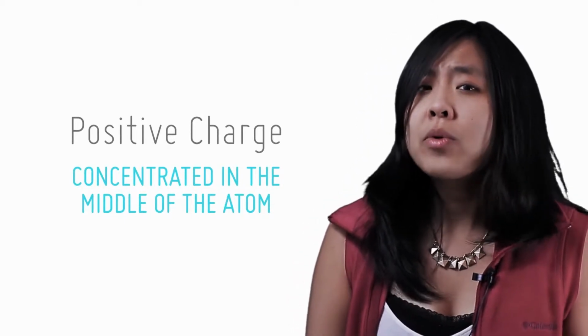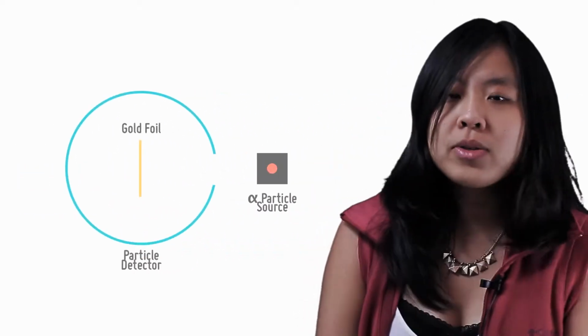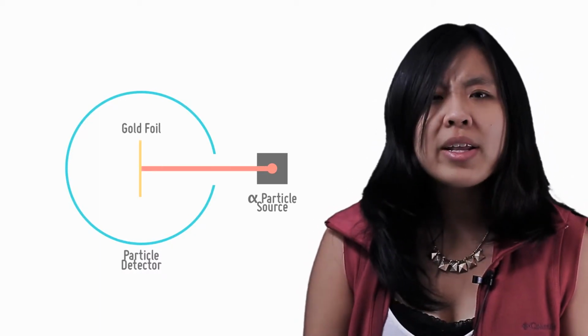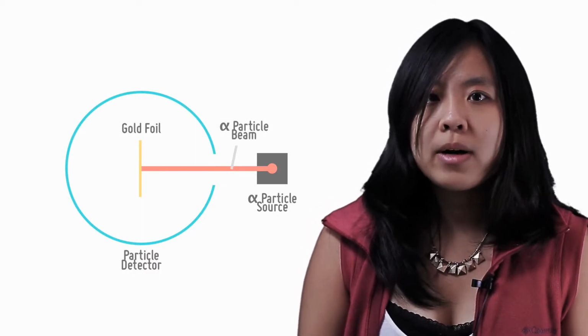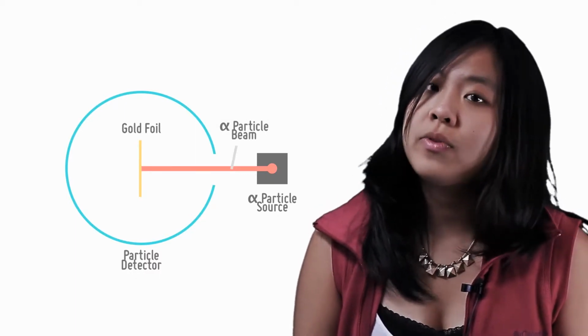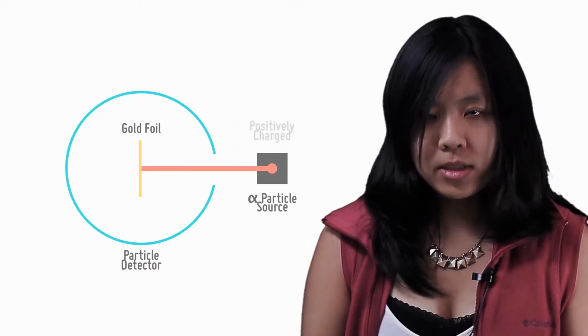To prove this, Rutherford set up an experiment where he hammered a sheet of gold foil so it was only a few atoms thick. Hanging up this gold sheet and putting a detector behind it, Rutherford fired alpha particles at the gold foil. You won't need to know what an alpha particle is now, but we'll get to those in the future. All you need to know now is that an alpha particle is positive.